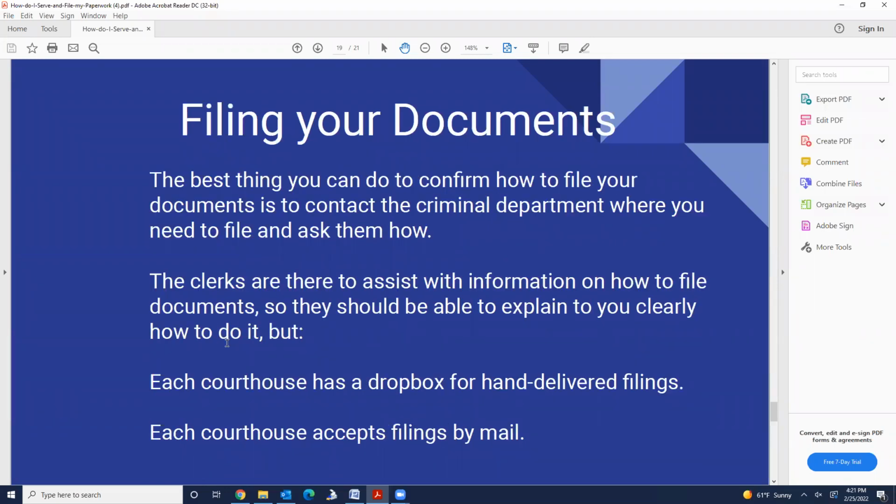When it comes to filing your documents, I want to point out, again, this is being filmed in the middle of the pandemic. So the best thing you can do to confirm how to file your documents is to contact the criminal department where you need to file and ask them how to do it. The clerks are there to assist you with information on how to file your documents, so they should be able to explain clearly how to do it. And failing anything else, every courthouse has a drop box for hand-delivered filing, so you can always drop your documents off directly in the filing drop box.